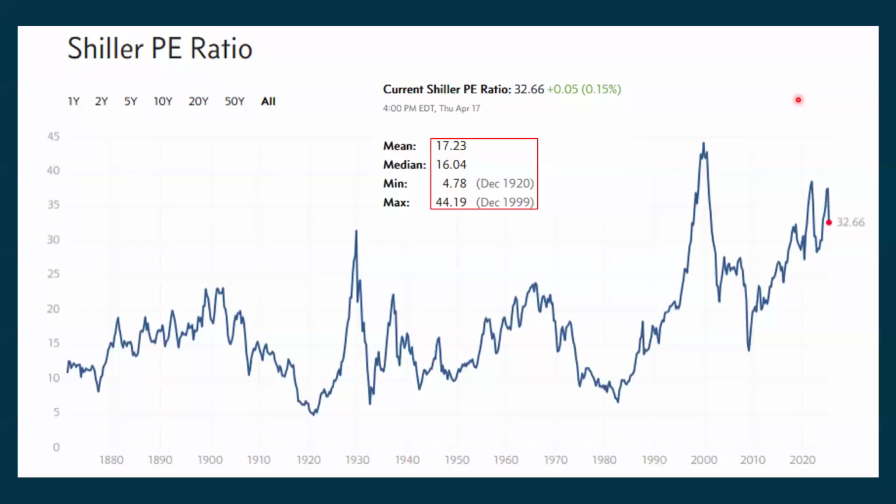Then a variation of this is the Shiller PE ratio. It looks at the average earnings over a 10-year period of time. And we're coming in at 32.66 right now. This is a chart to give you some perspective. Also, over the period of this chart, the median and the mean has been between 16 and 17. We're still at 32, even though we're coming down. So this suggests that we're also overvalued.